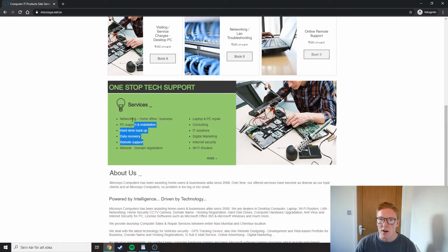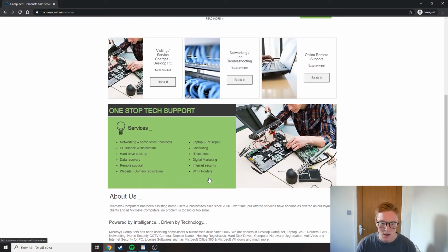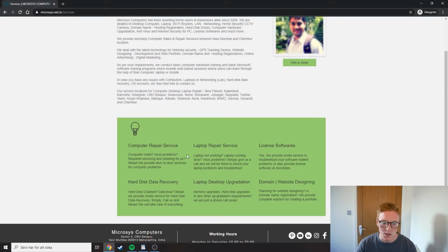So what I would do right here from an SEO standpoint, I would definitely link each of these services to a specific page where you talk about that specific service. And that's going to help you both in your Google rankings, and it's also going to help your clients to find the right information. So what people usually tend to do is put the information about all their services on one page instead of dividing it up into different pages.